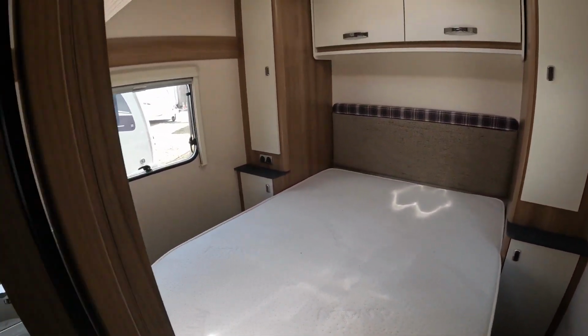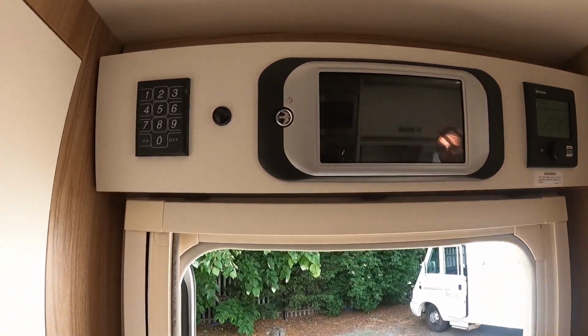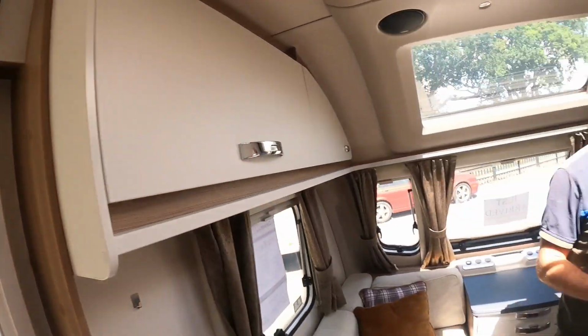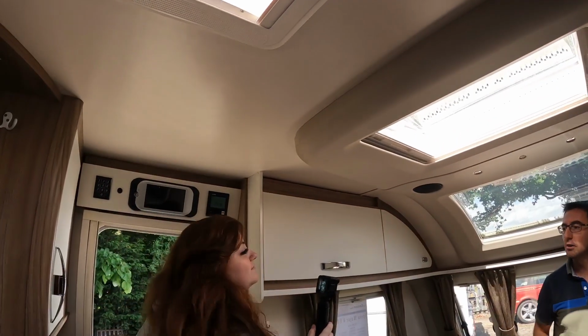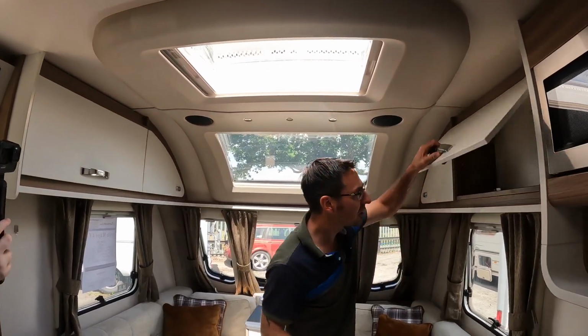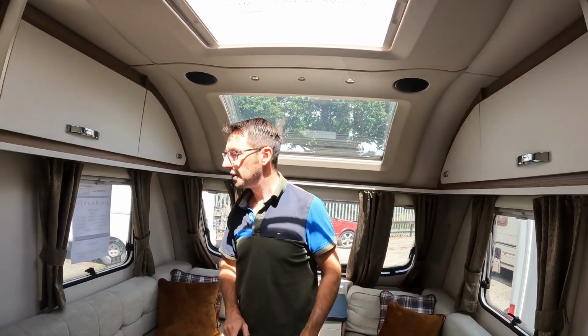You see that panel up above, you won't know this, Erin, but that panel for 2022 and 2023, they've stopped doing that in a lot of the vans. Can't get the parts. So 2020, it's still got it. I believe this has got a solar panel on as well, but I might be talking about the other one, so don't quote me on that.